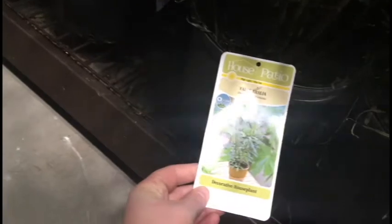Oh, I've been seeing these around a lot. I think they're really cool looking. What are they? False Aralia. How much? $14.95.